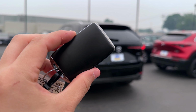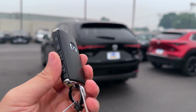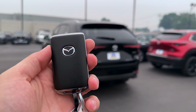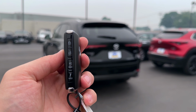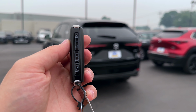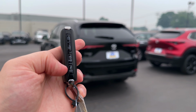Here's the key of this Mazda CX-90. Key looks okay. I really wish that Mazda changed the key on this CX-90. This key is just bulky like the other Mazda products, and the buttons are on the side. Not a big fan of that. I think Mazda should change their key, make it a little bit smaller, put the buttons in the front, not on the side like this. So there are 4 buttons on this key: lock, unlock, tailgate release, and a panic button.